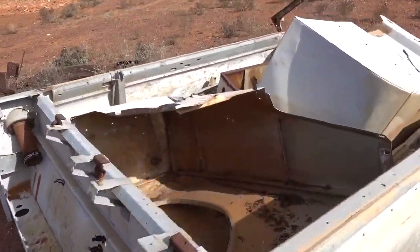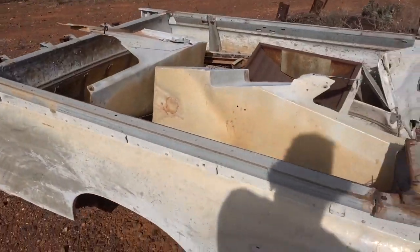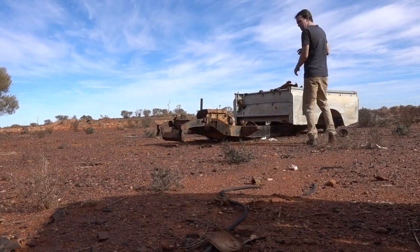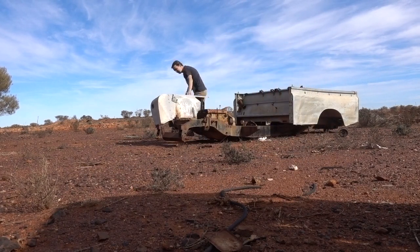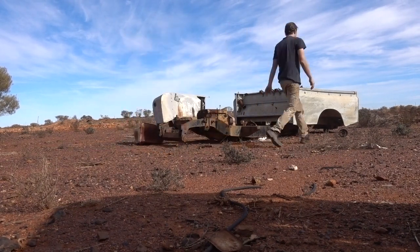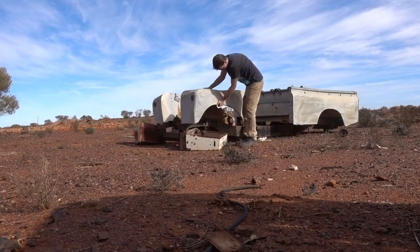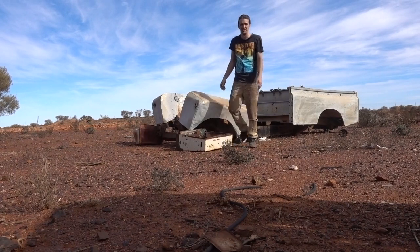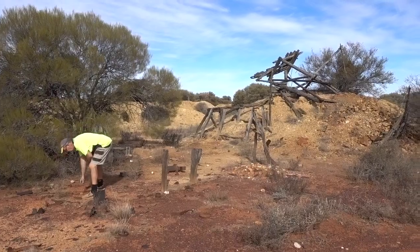We've still got the front guards. Cool. Old aluminium, which is cool. So there's still some good pieces on that. So I'm going to demonstrate how to build a Land Rover. That'll do. And I think it's about as much care and precision as they use in the factory as well. How's that look?